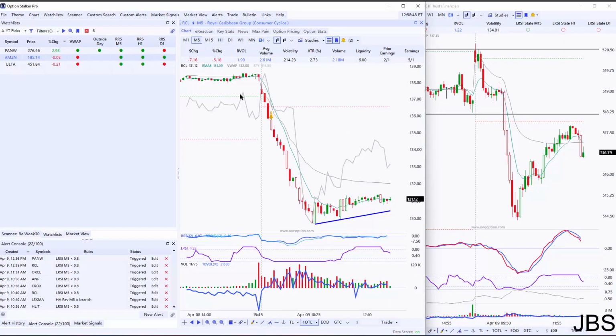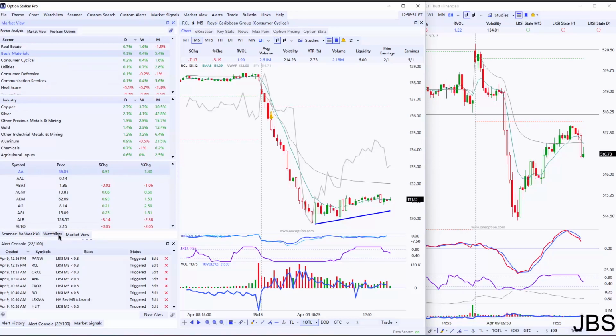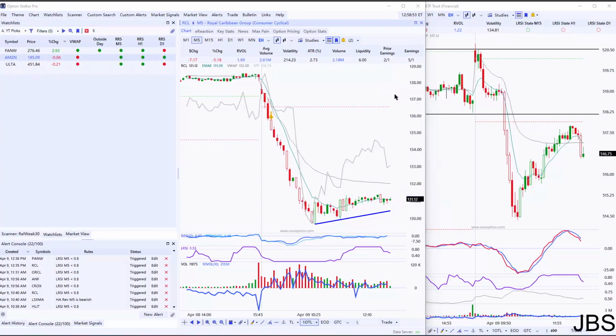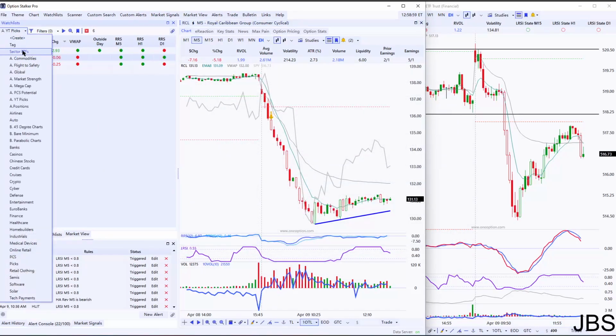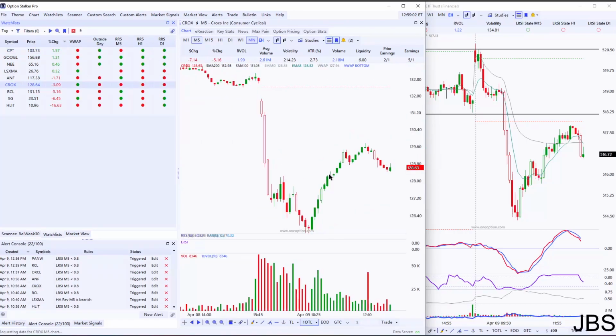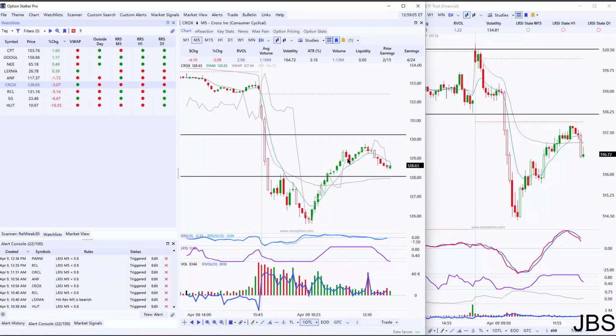Okay, let's go over a couple of picks that I liked today. So you already saw me take Oracle. I wonder if it filled. Let's see if it filled. All right, it did fill. Okay, cool. So let's go over some setups that I was liking. Crocs was one I liked early in the day, but this bounce was far too tall for me, and so I wasn't a huge fan.